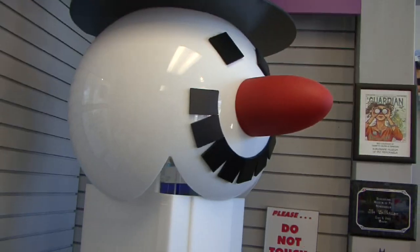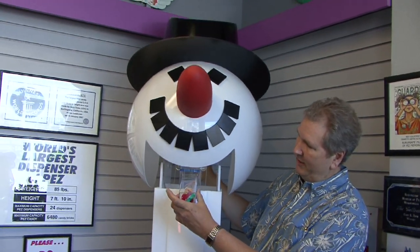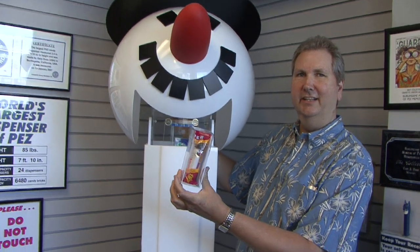We thought it'd be an interesting attraction to the museum to make the world's biggest. So we contacted the Guinness folks, and they told us by email what was required. We built this one because we thought this was the easiest one to create. We didn't want to create one that was very complicated. But we did create it under their advisement that it had to be made out of the same material as a real dispenser, and it had to work. The head goes back, and this is what comes out. You get a little snowman dispenser.